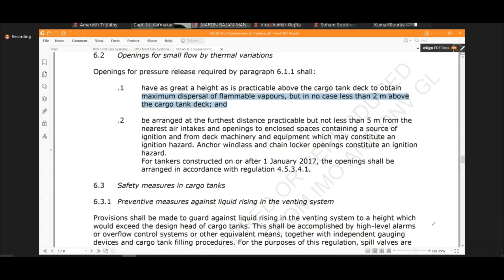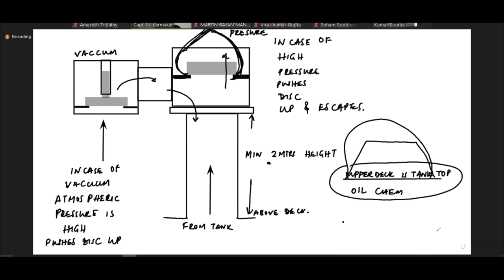Okay. We'll take a break here, and let me just search the design of a PV valve if I can show you. Sir, 30 meter.